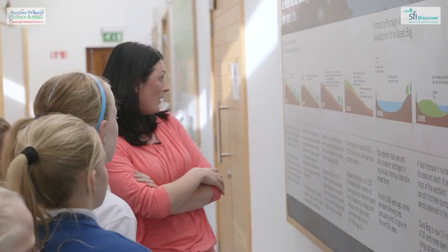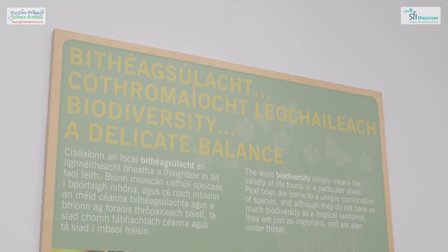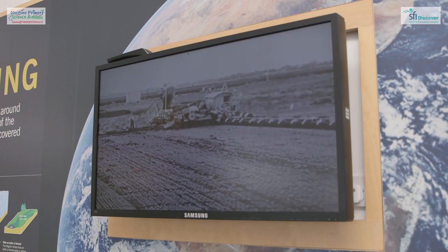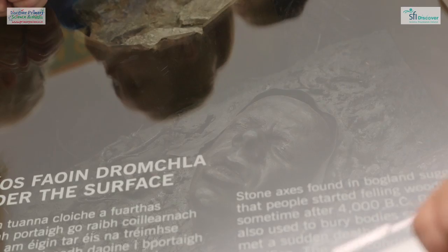We also talk about the conservation of Clara Bog as a raised bog, why it is conserved, why it's considered important. We take a look at the different types of history or the archaeology of the bog. So this includes having a look at a model of a bog body.